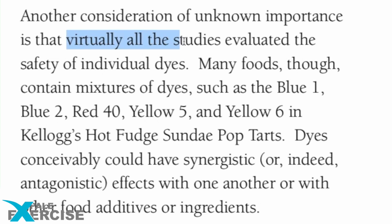A big issue in the research on dyes is that virtually all the studies evaluated the safety of individual dyes. Many foods, though, contain mixtures of dyes, like M&Ms contain 10 different dyes. Some dyes have already been shown to cause cancer individually. The question is, what do they do when they are mixed with other dyes?